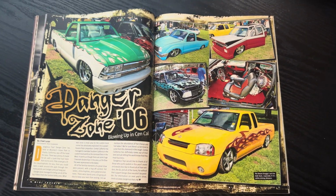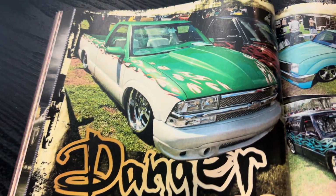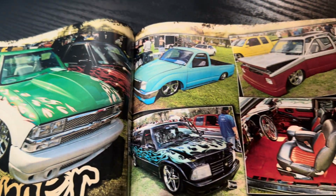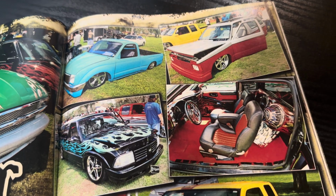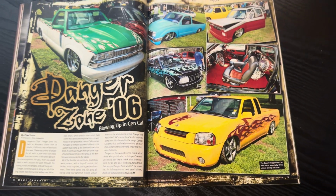So here you have Danger Zone 06. Danger, danger. And you got Chad Lucas. So they mixed in a little bit of the U.S. coverage. I always love that Blazer there on the upper right. And then you got Desert Dragger.